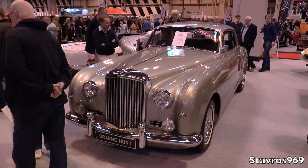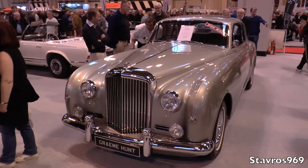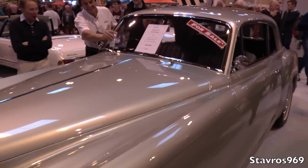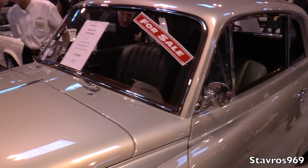How about this 1956 Bentley S1 Continental? For sale here today for £325,000.